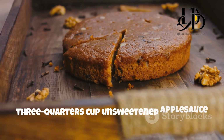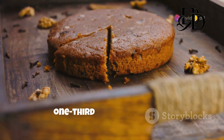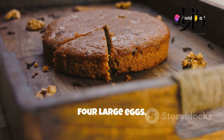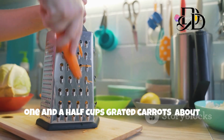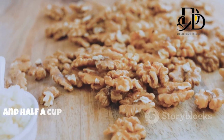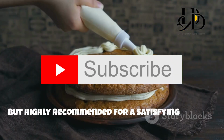3/4 cup unsweetened applesauce, our secret weapon for moisture and natural sweetness. 1/3 cup vegetable oil, 4 large eggs, 1 teaspoon vanilla extract, 1.5 cups grated carrots, about 2 medium carrots, and 1/2 cup chopped walnuts or pecans, optional but highly recommended for a satisfying crunch.